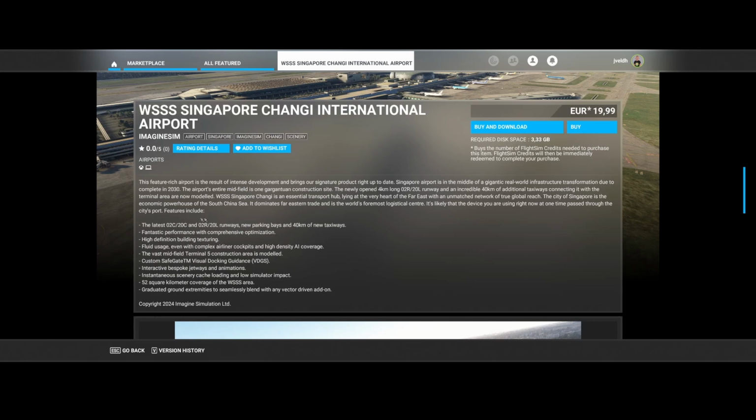So what's included? The latest 02C/20C and 02R/20L runways, new parking bays, and 40 kilometers of new taxiways. Fantastic performance with comprehensive optimization, high definition building texturing, fluid usage even with complex airliner cockpits and high density AI coverage. The vast midfield Terminal 5 constructions are modeled, as well as the custom SafeDock visual docking guidance. That's really nice.